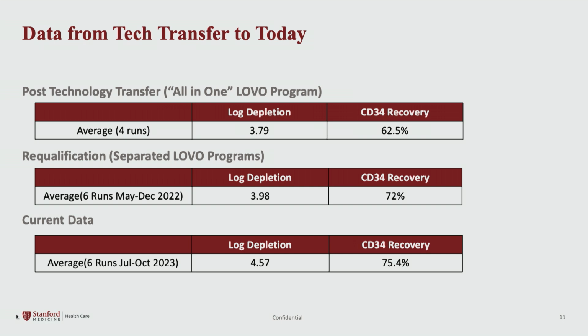I did this to highlight because when we were doing the requalification and kind of having issues at the start, one thing that Eleni had said to us is that this is more of an art than a science, and it was hard to understand that, considering that this is so automated. But as our training went up and we did more and more processes, our log depletions got better and better. So I just want to highlight that when your facility is getting started, it's going to take time to get to these high numbers. So don't expect it out of the gate.